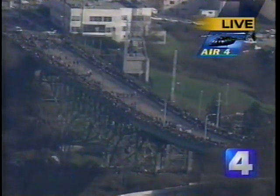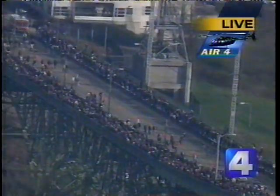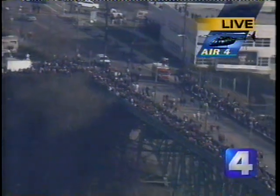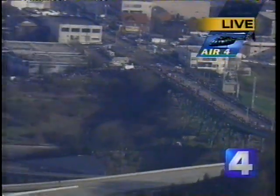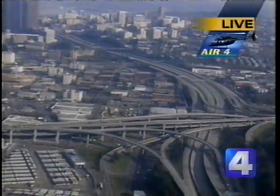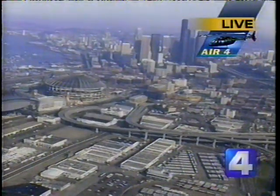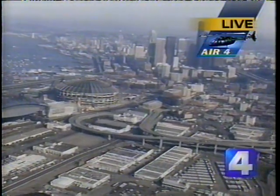In terms of that activity, it looks like we are ready to go with the implosion. Everything has been cleared out of the way of the Kingdome, and we will have this vantage point for you as we move back to the Kingdome. We're going to try a little bit wider shot, I believe, so that you can see the full effect of the Kingdome disappearing once and for all from the Seattle skyline. We'll see you in a few minutes, Dan and Kathy. Kevin Reese, thank you.